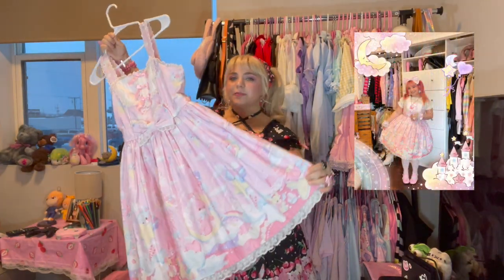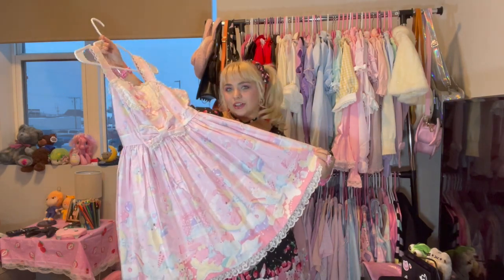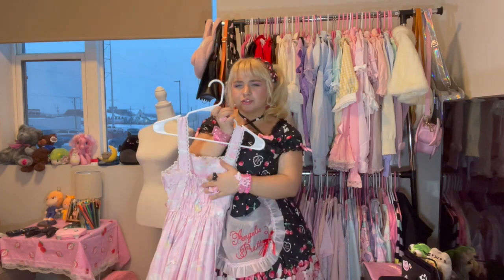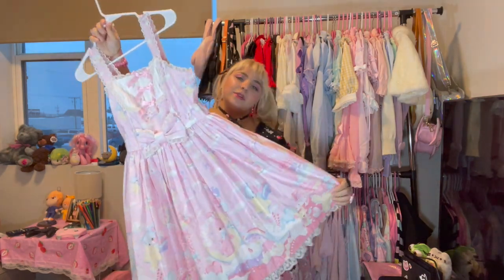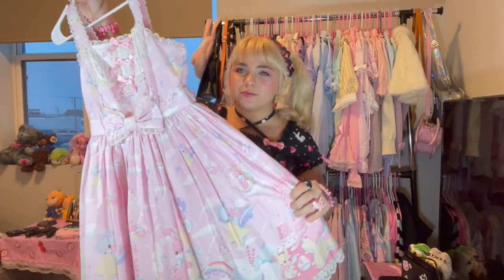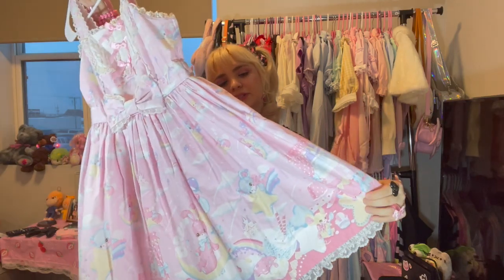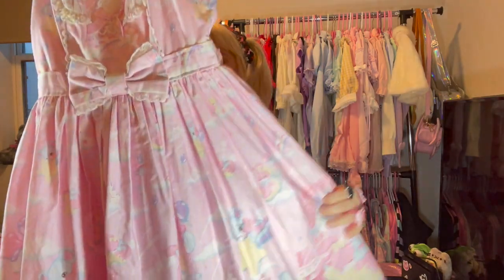The second of these special set dresses in my collection, this is Dream Fantasy, also by Angelic Pretty. One thing I found weird is that Candy Sprinkle and Dream Fantasy both have partial shirring, but Cotton Candy Shop has full back shirring. Thought that was kind of odd. But I do love this print. I think it photographs kind of poorly. It ends up being a more muted coral pink when in person it is a very bright pink. But I love this dress a lot. So this is Dream Fantasy.